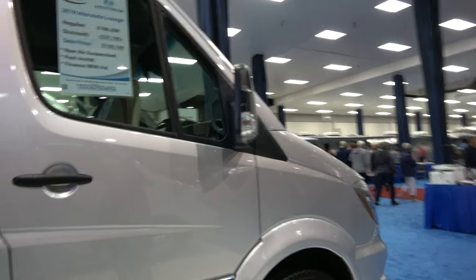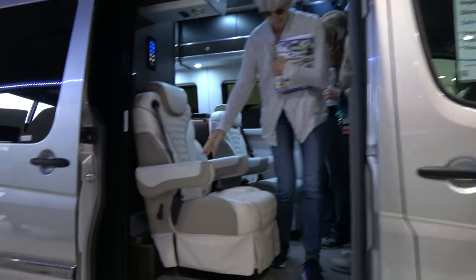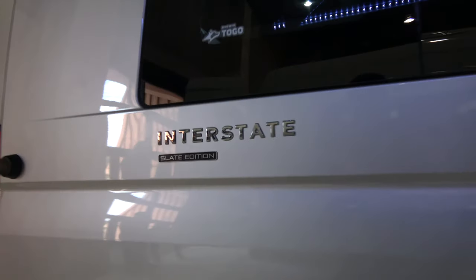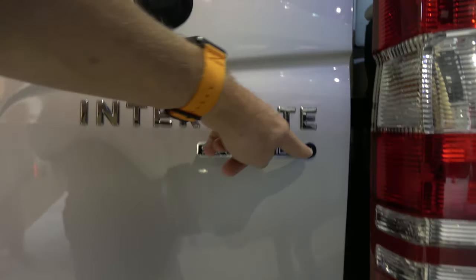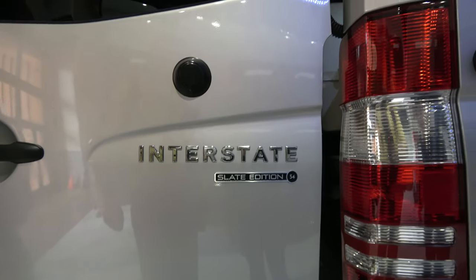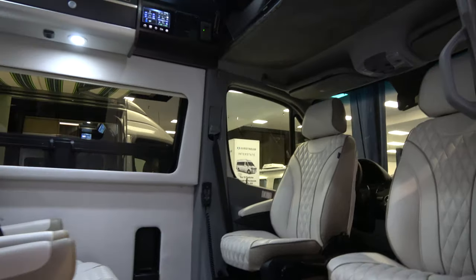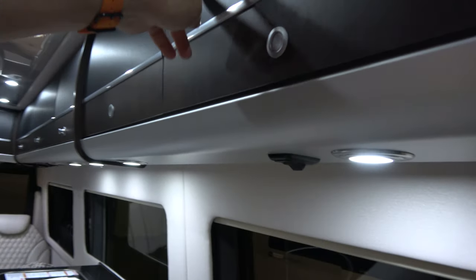So this one is the Slate Edition. And they're numbered, and they're only building so many of them. I think it's less than 100. Oh, really? Yep. And look at the count. Look at the cupboards. Slate.